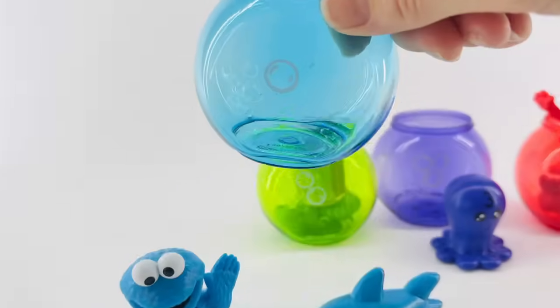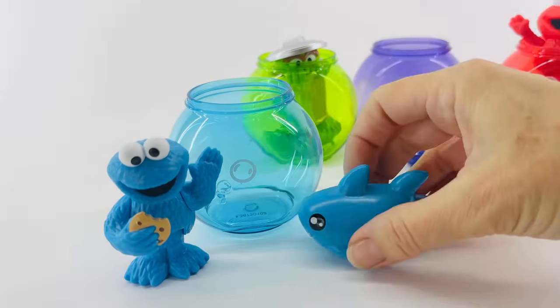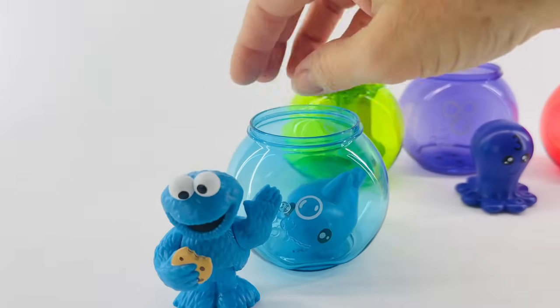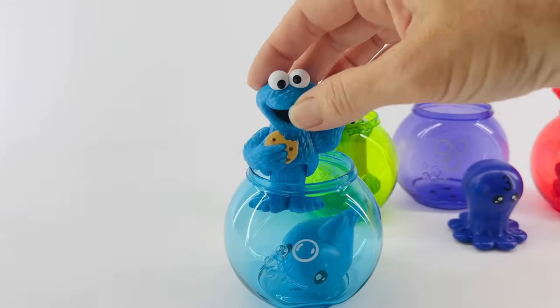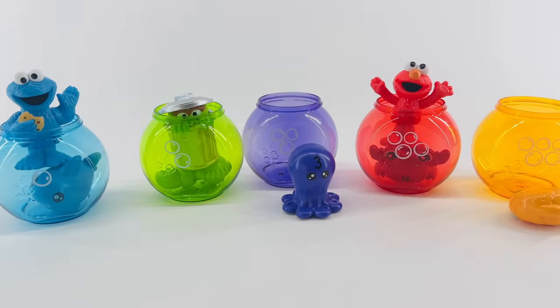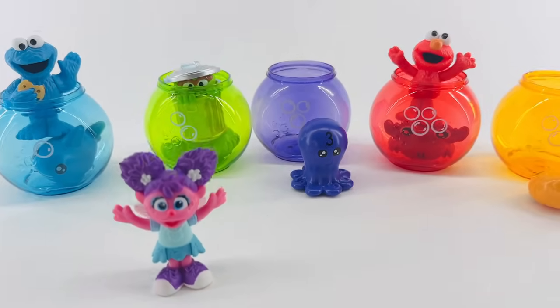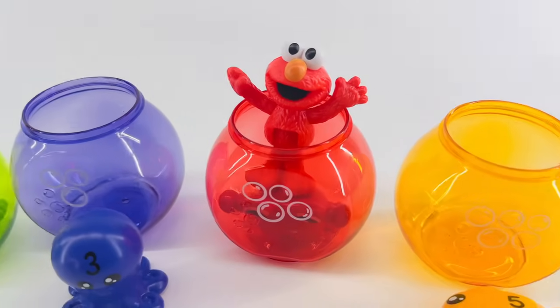Let's help him count. One. That was easy. There was only one bubble. Here we go. There goes the shark. One. And here, Cookie Monster can swim. Who's next? How about Abby? Abby has purple hair.